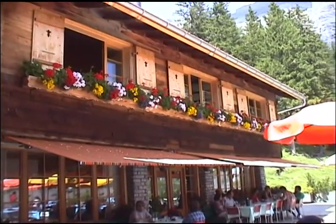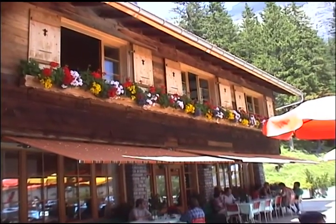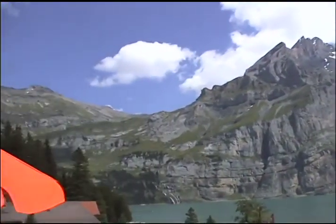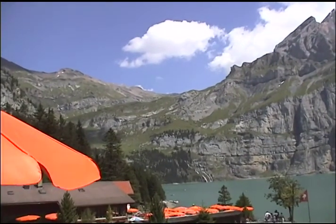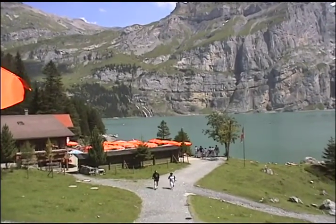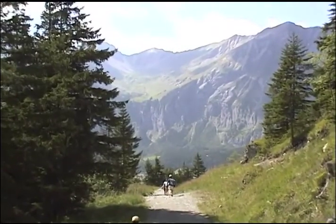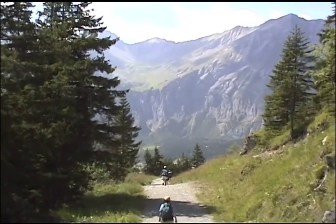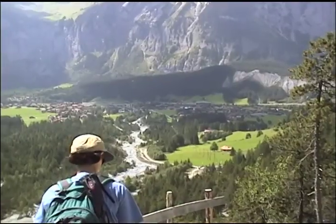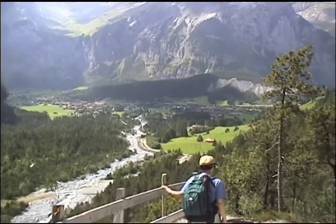This is just a charming place to end the trip. Maybe we'll stay here sometime. It is beautiful. We're heading into Kandersteg, our final destination. Everyone's feeling good, looking good. There's Kandersteg, our final destination in the 6-day trip.